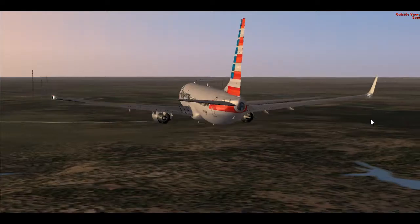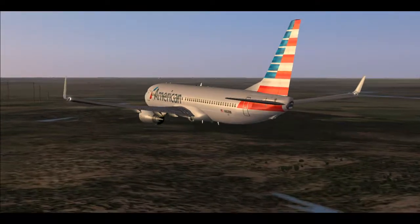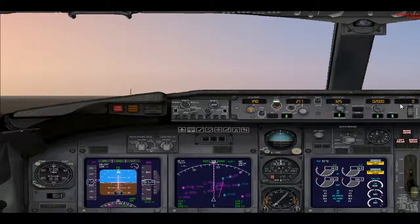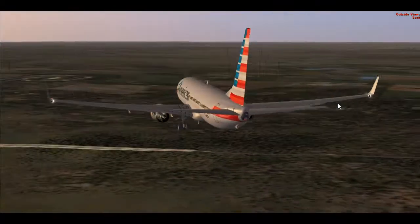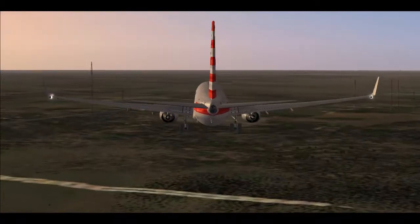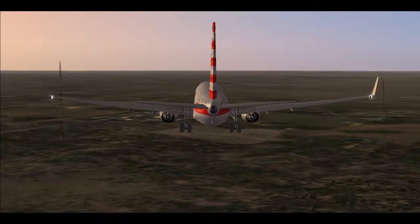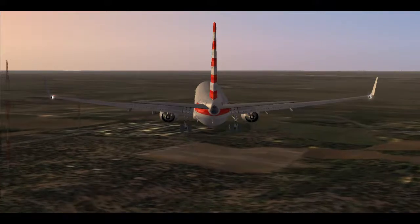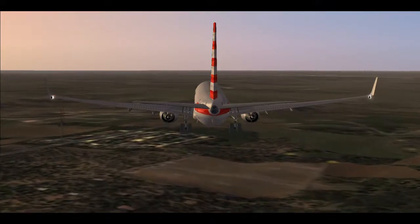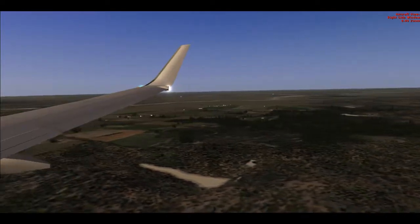See if we can see the airport. Yes, we can. Gear is coming up. As soon as we get past these tall things, we're going to turn. Yes, that thing is over 2,000 feet. Jesus. Boom.